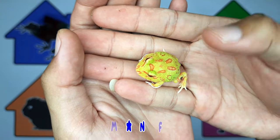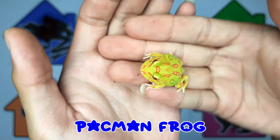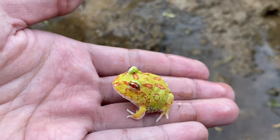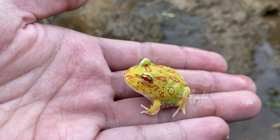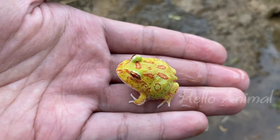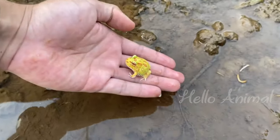Wow, Pac-Man frog. Hello, we got a Pac-Man frog from a spin. Look, the frog color is yellow and red. Wow, let's feed the frog in water.